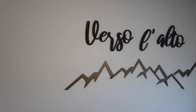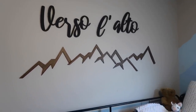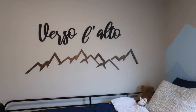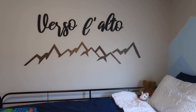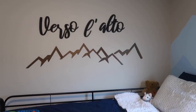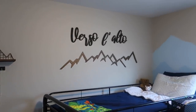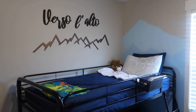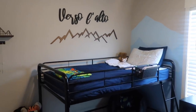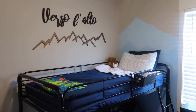So they have a quote on their wall that says verso la alto, and that is Latin for towards the top. A famous Catholic priest who was a mountaineer is the one who is responsible for that quote. And the way that we look at it in our family is to always strive to be better, always work toward God. Set your sights on the Lord and all of your life will fall into place. So we love that quote. And then of course, under it, we have a really cool mountain range as well.